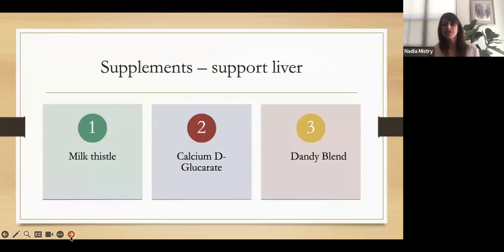Okay, in terms of supplements, I'm going to touch upon supplements generically. Obviously, they are extremely individualized and depend on the test results, but I did want to give you some idea of what type of supplements. Milk thistle is the golden herb for liver health. Calcium D-glucarate is something I use. It is really important for hormone balance.